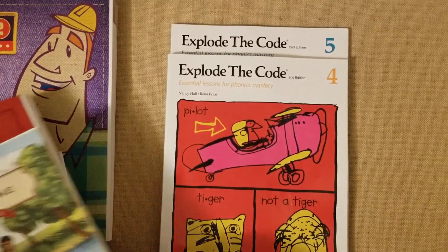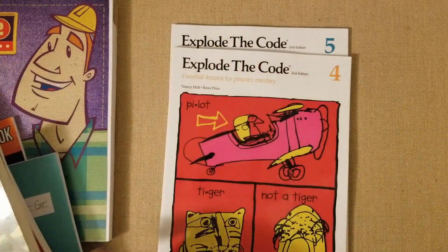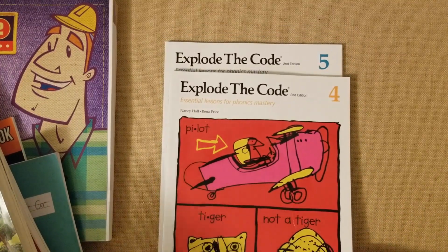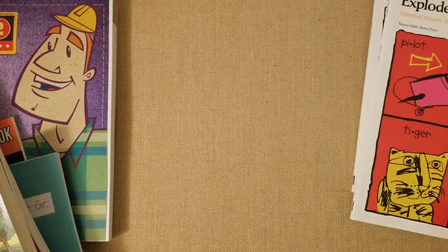Now, he is going to be doing language arts with The Good and the Beautiful, and we're going to be doing some of this as well. We'll have to see how it goes. I know I'm going to have to do some of this someday and then do more of this another day, and we'll have to just figure out how it's all going to work out.